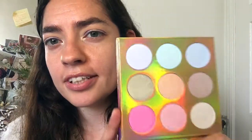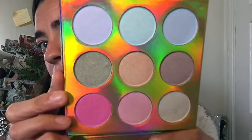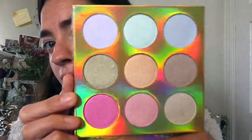So lastly, I will be testing out the Kaleidoscope highlighter palette. This one was $9.99 and it comes with 9 shades. It almost looks like the Essence palette, Essence Cosmetics. They recently came out with a palette looking like this. I ended up not getting that one, but I did pick this one up and the color scheme is beautiful.